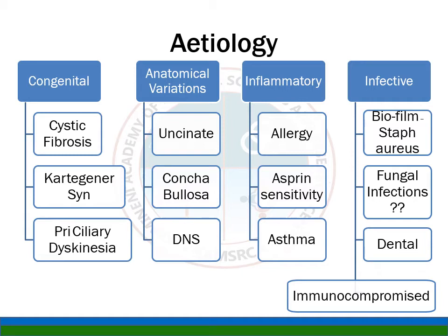And presence of deviated nasal septum because of its various anomalies. If you remember, in the previous classes I have told you, either because of the C shape, S shape or the spurs, there may be an impingement of the mucosa which will lead to inflammation. Inflammation in turn will lead to blockage of the sinus drainage, which will lead to chronic rhinosinusitis.